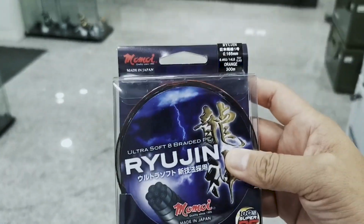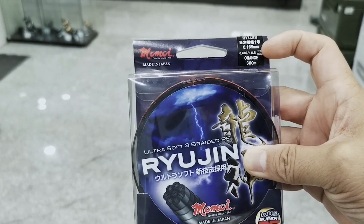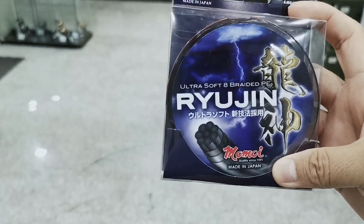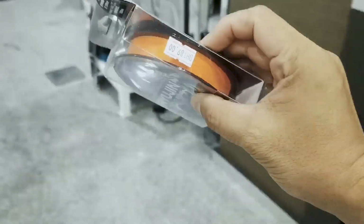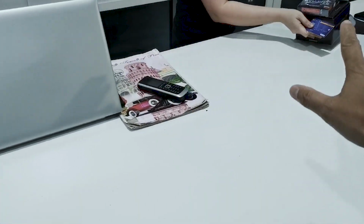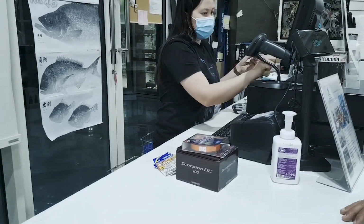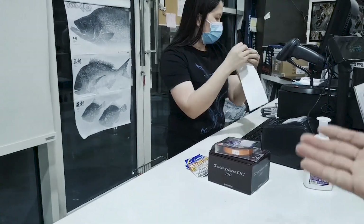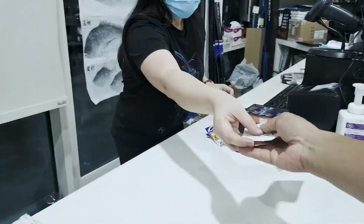I have decided to put this line on, and as you can see, it is 14 pounds, but braid over tests, remember guys. So I am gonna put this together, and this is also 300 meters, and it's actually not that bad. Alright, so as you can see guys, I'm actually paying for this. So this is no bull, this is actually something that I paid for.